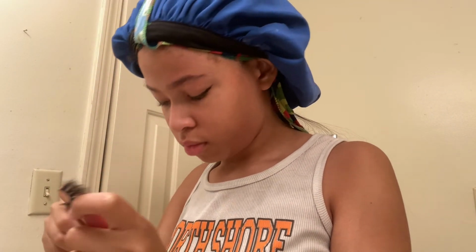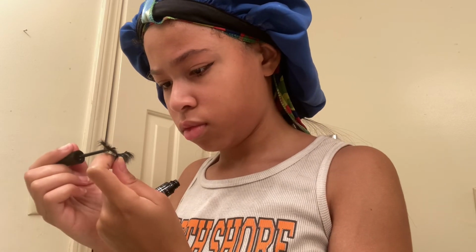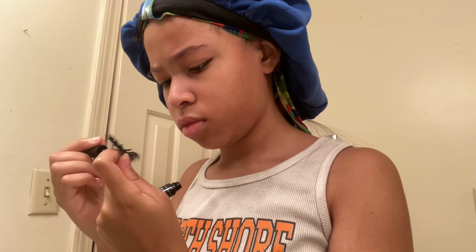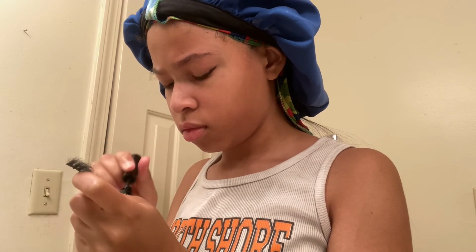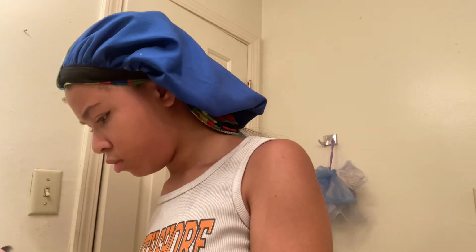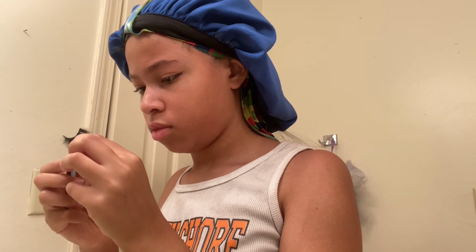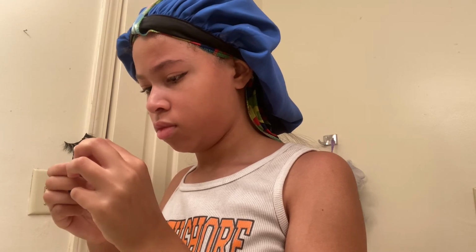Guys, I have my lash and I have my glue, and you want to apply just enough, not too much, but just enough lash glue, and then you take your tweezers, or you can just use your fingers and swing the lash in the air for 40 seconds for it to dry. Then if you have tweezers, apply it right on your lash line, right on it. It'll be way easier with tweezers, but if you don't have tweezers, get it as close as you can.